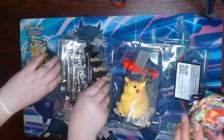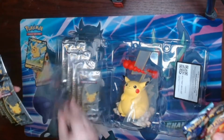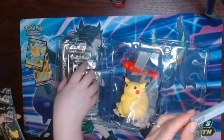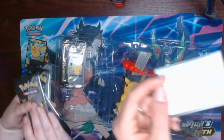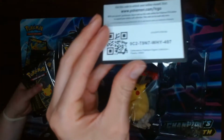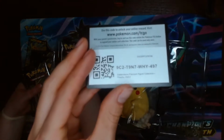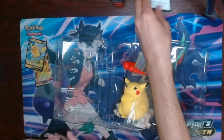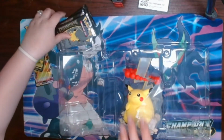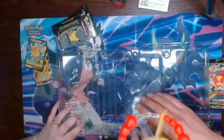Look at all these Generations packs. You mean Celebrations? Yes, what did I say? Well, the code's already been up. There we go. I don't think that'll be able to be redeemed until Friday, but whoever's lucky enough to get it can hold on to it until then.